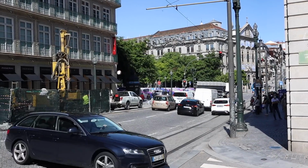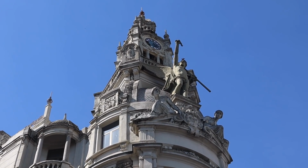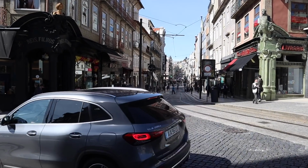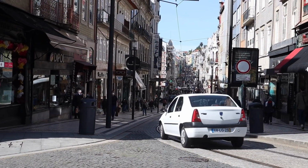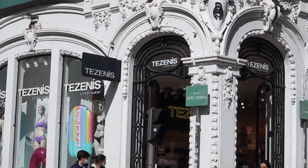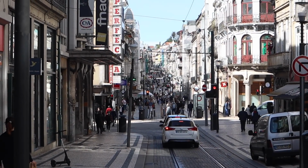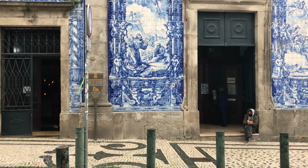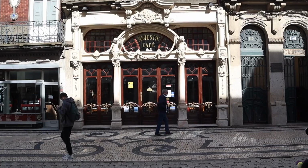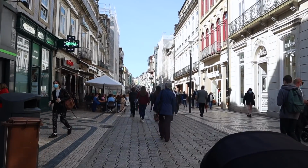Still in this district, but a few streets over from Praça Libertad, is one of the most important and recognizable streets in Porto. That's Rua de Santa Catarina. The history of this street dates back to around 1662, when it was known to have a small chapel in honor of Saint Catherine of Alexandria. This is a very long street with a portion of it being pedestrian only.